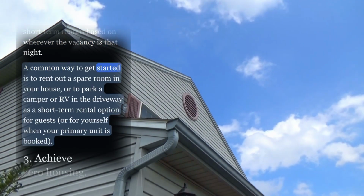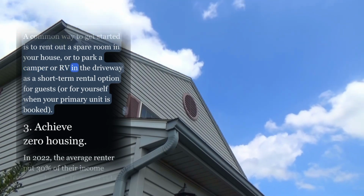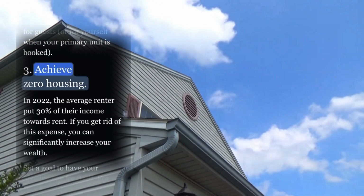A common way to get started is to rent out a spare room in your house, or to park a camper or RV in the driveway as a short-term rental option for guests, or for yourself when your primary unit is booked. 3. Achieve zero housing.